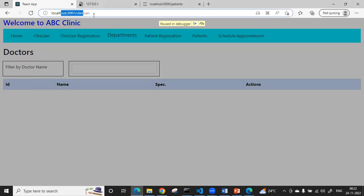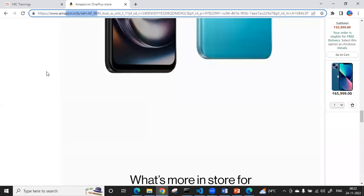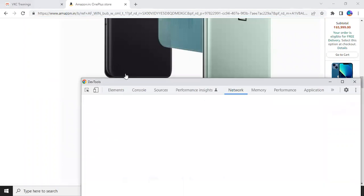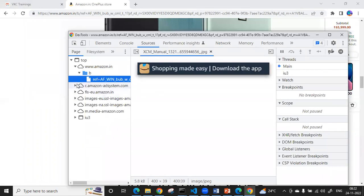But see, once the team's React.js is deployed, this is my local. Can I use the local every day? No, I will ask the client to use my Amazon. For example, Amazon was built on React.js. Once Amazon was deployed on a specific server, you will never see that code. But what is the concept behind it? I will explain in the coming sessions.